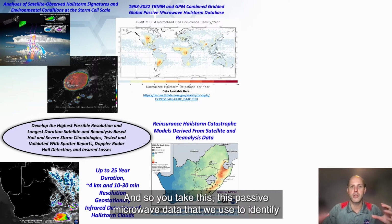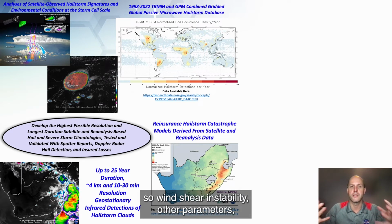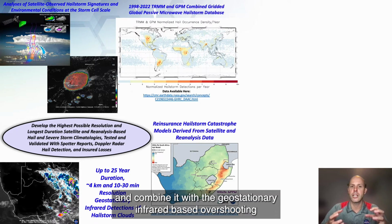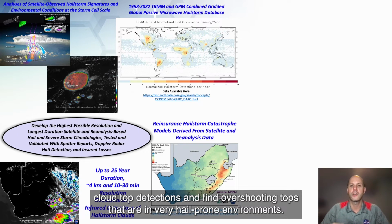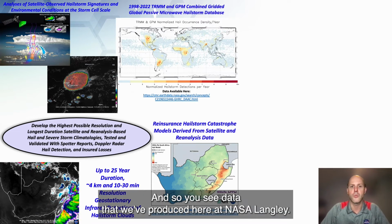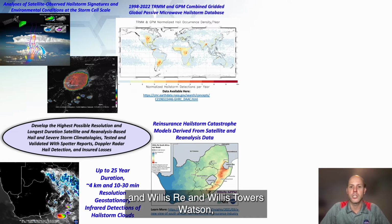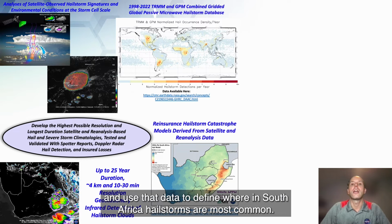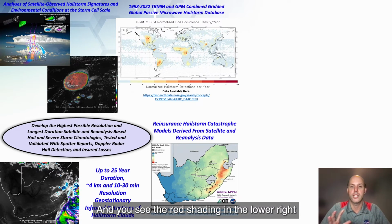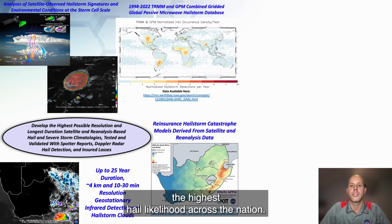And so you take this passive microwave data that we use to identify the environments around hailstorms, so wind shear, instability, and other parameters, and combine it with the geostationary infrared-based overshooting cloud top detections and find overshooting tops that are in very hail-prone environments. Then take that data and process it in sophisticated ways to develop a CAT model. And so you see data that we've produced here at NASA Langley. We shared it with Karlsruhe Institute of Technology and Willis Re and Willis Towers Watson, now owned by A.J. Gallagher, and use that data to define where in South Africa hailstorms are most common. And you see that the red shading on the eastern side of South Africa is where we have the highest hail likelihood across the nation.